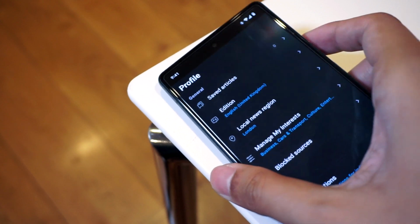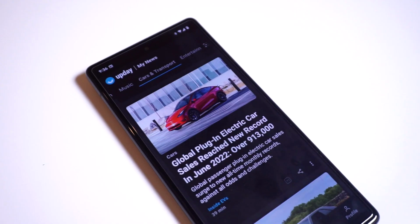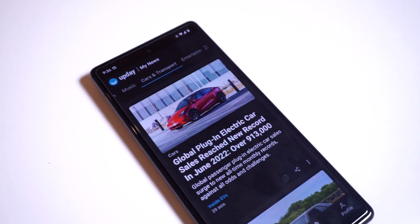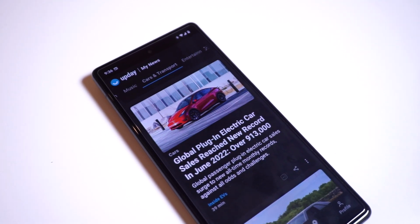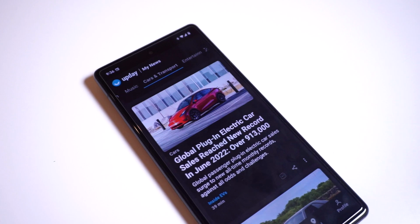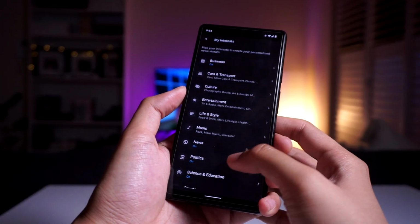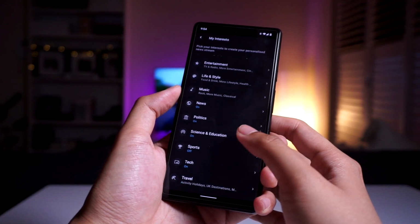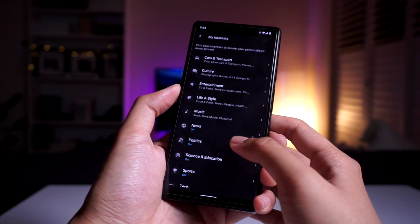For example, while I would like to know information about electric vehicles under the cars and transport category, I'm not really looking for news about yachts and such, so I can choose to filter these out from my feed. You can even personalize the app further by signing in with your Google or Facebook account, so the algorithm can further customize your preferences based on what news you follow.